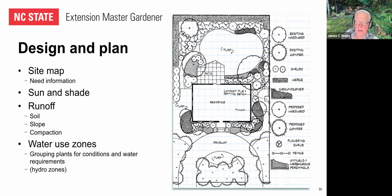Learn, learn, learn. I have found that I have areas that are much wetter than I expected them to be, and I have areas much drier than I expected to, more shade in some places and less shade in others, all of which create interesting problems.